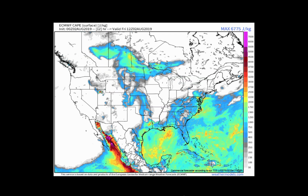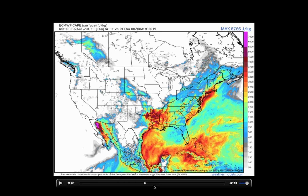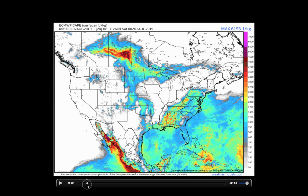To back that up now, we'll look at CAPE, atmospheric instability, the fuel for our thunderstorms. Again, this isn't the only thing that we need for thunderstorms, but without an unstable air mass, you really don't have that much to work with. So this will illustrate the point that I'm trying to make as we take this into next week. Starting off right now, we've got some moderate instability across parts of the central plains. This is helping aid in those showers and storms in that region.